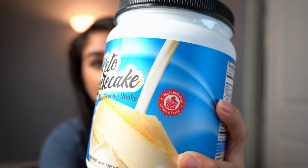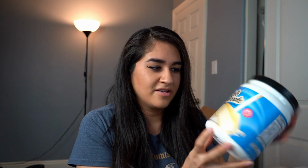So the first product that we're gonna try out is gonna be this keto cheesecake one. And it actually says it's made with real cream cheese, which, you know, I love cream cheese. I love cheesecake. So I thought that this would be just up my alley. Just the way they designed it looks good. It says that you can put it in shakes, you can bake it, and you can chill it.